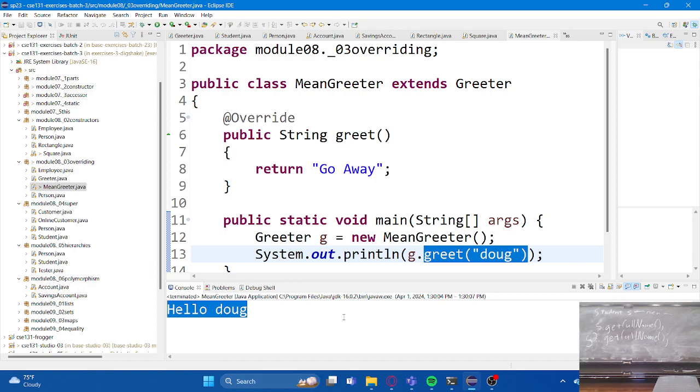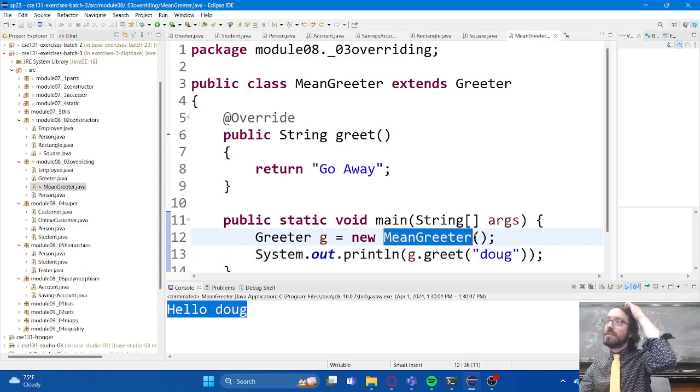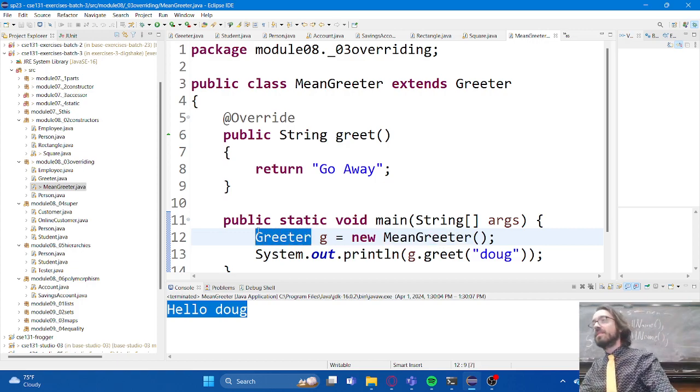Yes? Quick question. Which part determines which one to use, like mean greeter or greeter? Perfect. Very glad you asked that question. Which part determines which one we use? This is the important part. You're probably a little bit confused because I didn't change this over here, right? I left this the same. Think about it for a second.